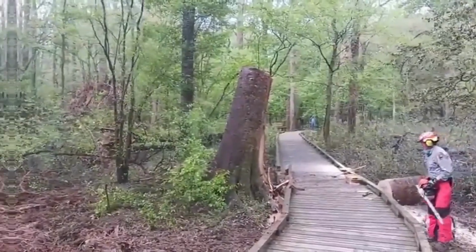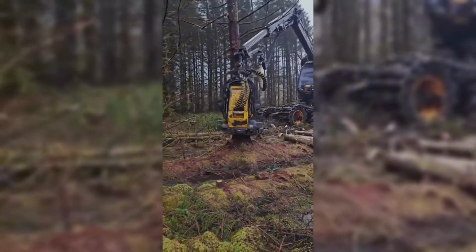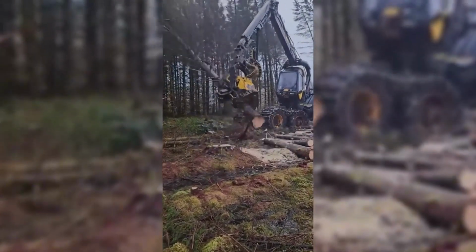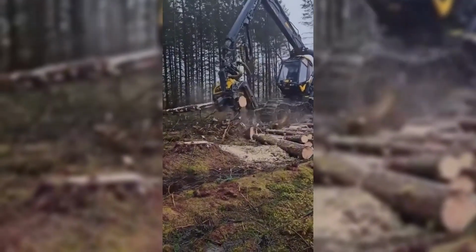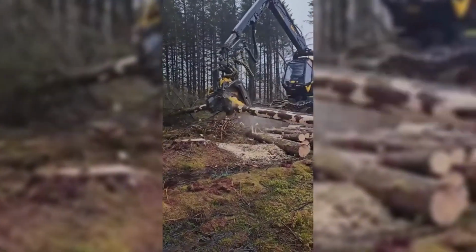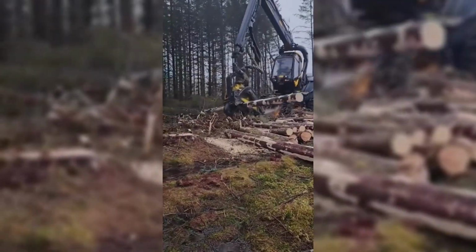For today's final clip, we're showcasing some incredible machinery. This 8-wheeled forest wood harvester can cut down trees, strip branches, and process logs in just seconds. Designed for efficiency, it can handle rough terrain with ease and significantly speeds up logging operations compared to traditional methods. A true powerhouse of modern forestry technology.